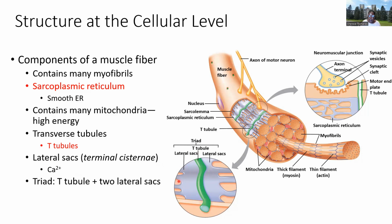Okay, and we'll talk more about the function of this structure, but again, it's going to help the action potential get from the neuromuscular junction throughout the muscle via the T-tubule. Then because it's adjacent to the lateral sacs, it's going to stimulate the flooding of calcium from its storage in these sacs or cisternae out into the muscle sarcoplasm, where it can really be involved in muscle contraction.